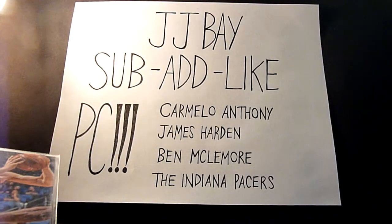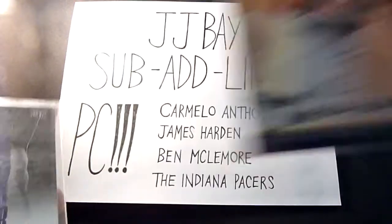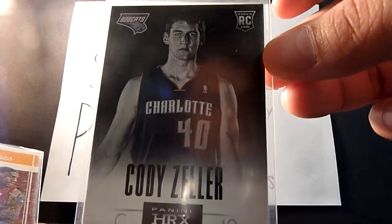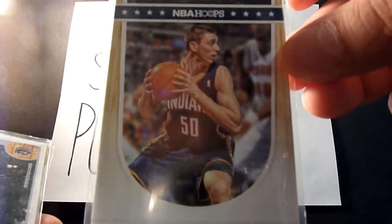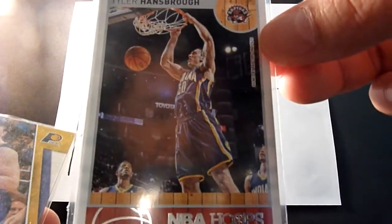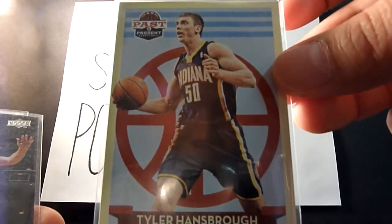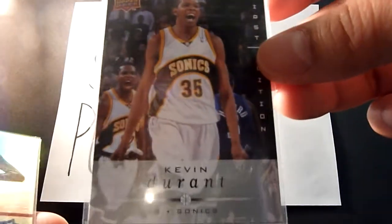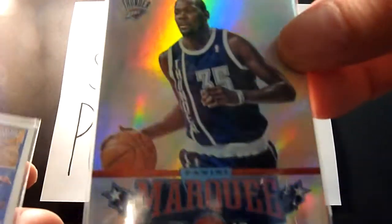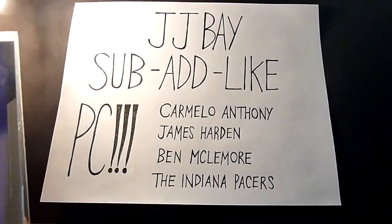Ty Lawson, Jimmer Fredette, John Wall, Cody Zeller, LeBron James, Tyler Hansbrough, another one, Kevin Durant, Russell Westbrook.